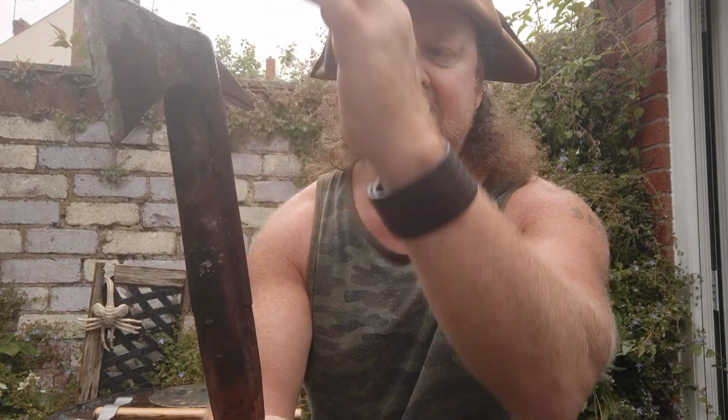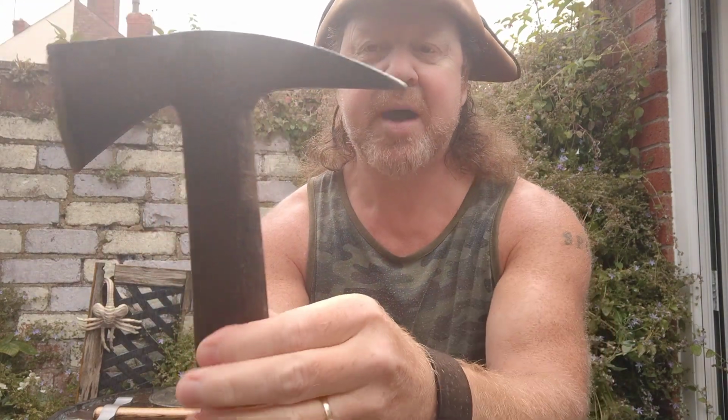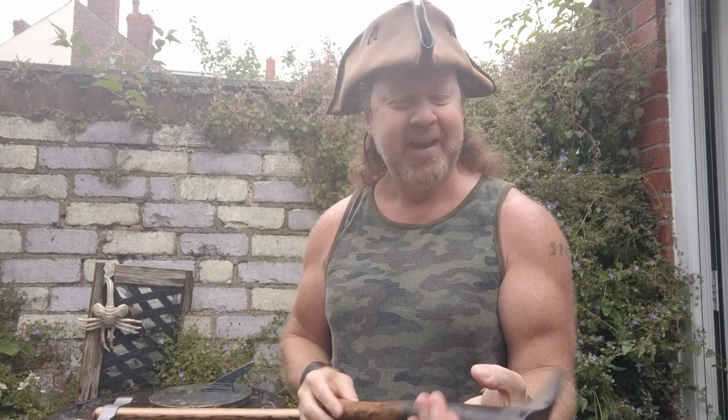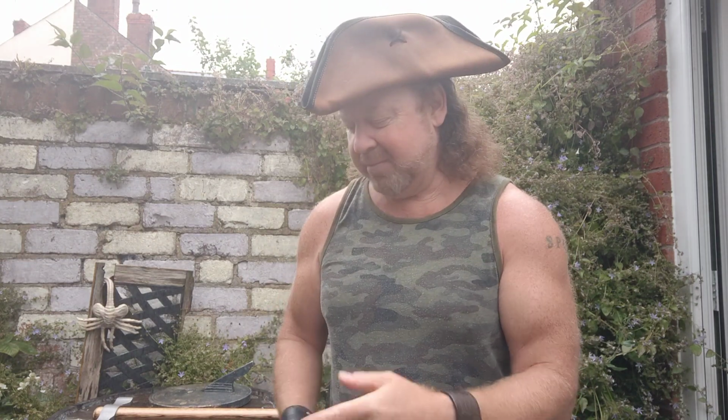The shaft. This is clamped on to the shaft itself, massively embedded into the wood. Very, very secure. Good weight to it. Fantastic bit of kit. This is an American, this is vintage again. Sort of 20s, 30s, probably 30s onwards. Very similar design to the British one. Needs sharpening again, but you know, it is what it is.